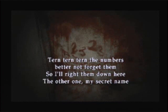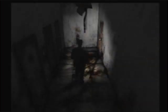Turn, turn, turn the numbers. Better not forget them. So I'll write them down here. The other one, my secret name. So this is talking about turning numbers. Fortunately, we happen to know of a lock in which we have to actually turn numbers. So let's go take care of that, shall we? No further surprises, I hope.